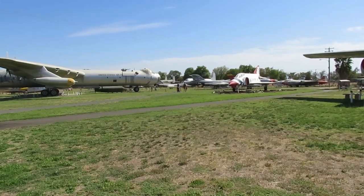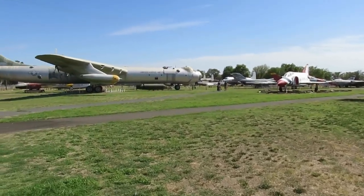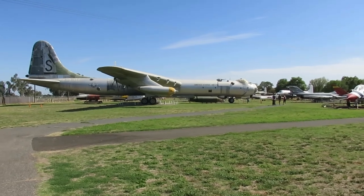A lot of the large jet iron is back here. One of the few B-36s on display anywhere.